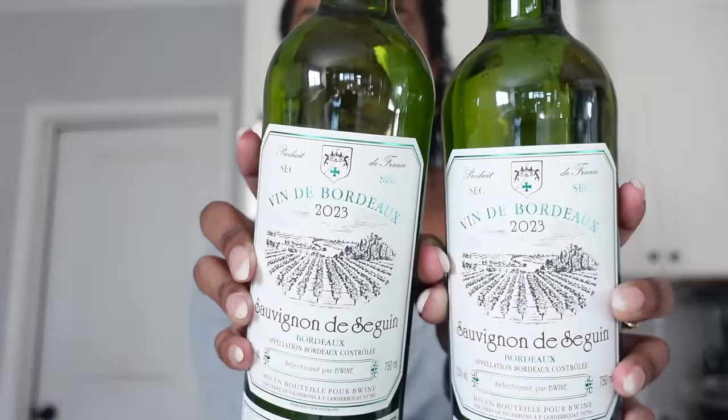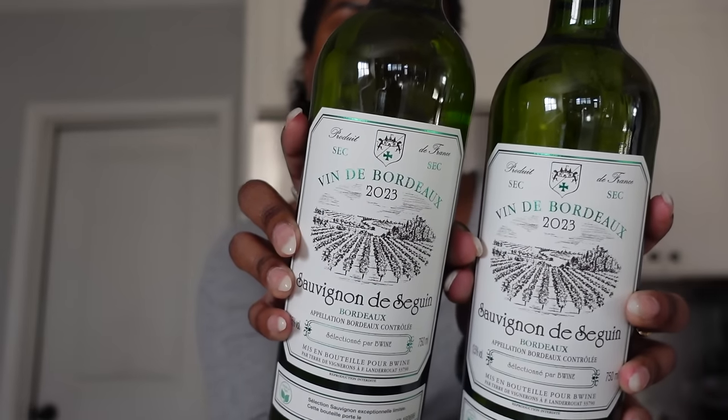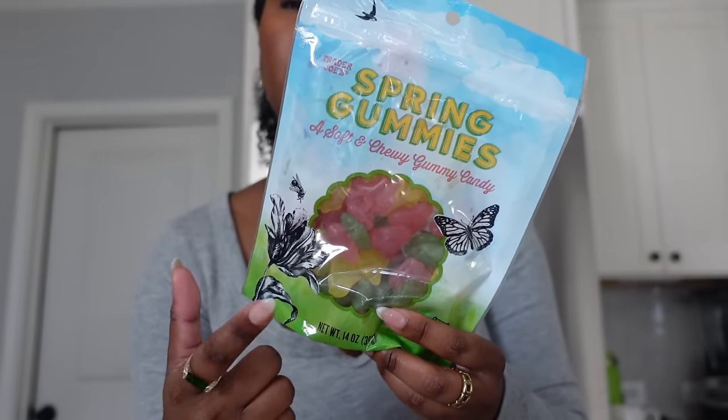Like, it's bomb. So this is also nice and fruity and has very light, refreshing notes. Kendra picked up these spring gummies because they have the most delicious gummies at Trader Joe's. I always get their gummy bears, but they didn't have any this time. Luckily, I still have two more small bags of their gummy bears. They're the gluten-free gummy bears from Trader Joe's. They're bomb. And then I got a couple of things at Publix.